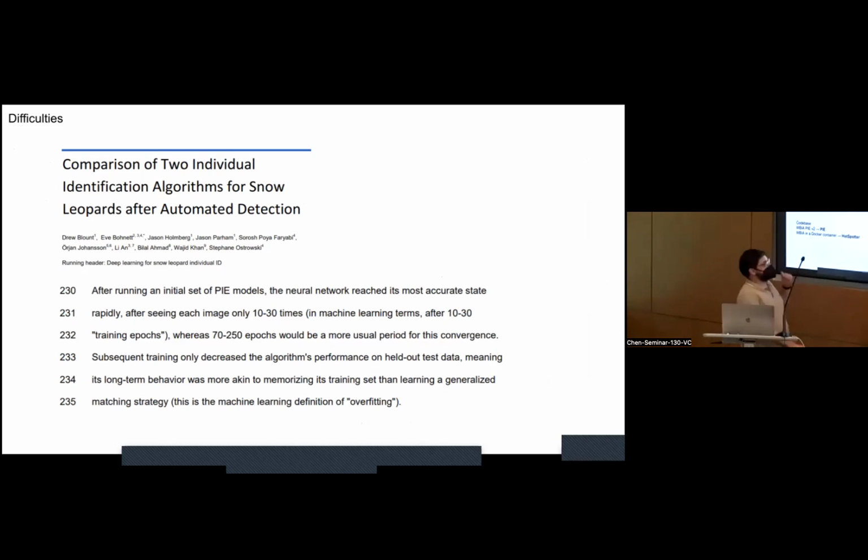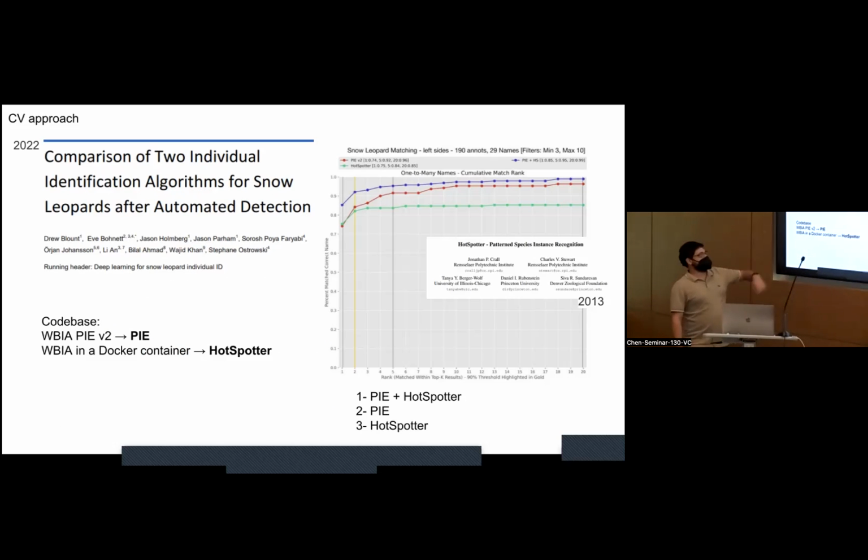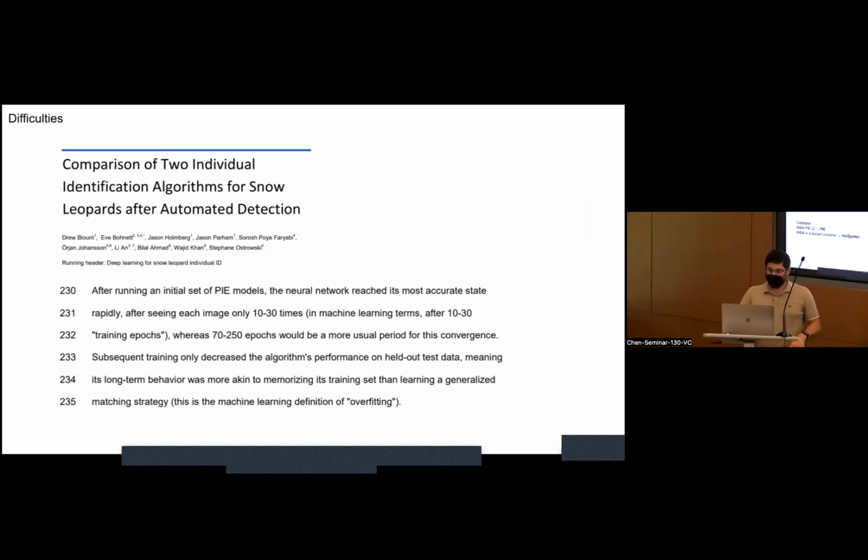Okay. So the code base that I have used was Pi, that was the Wildbook, I don't know how to say that, Wildbook Pi version 2, and also for HotSpotter, I use the HotSpotter in Wildbook in a Docker container. One of the first difficulties that I have found is the overfitting. This is not new, and also the Pi overfits a lot.